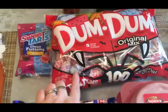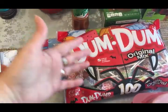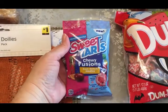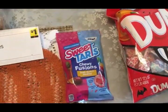And then I picked up some of these Dum Dum suckers. They're only 20 calories per sucker. I'm going to put them in a cute little dish for fall and have them on the table. I picked up some of these Sweet Tart Chewy Fusions. Never heard of those. Thought I'd give those a try.